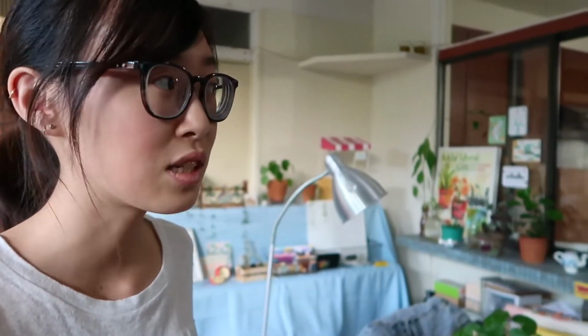Today we're gonna be doing a studio makeover and a studio tour at the end of it. As an artist and illustrator, I thought I would be more productive if I had my own space to film, to paint, to do everything. So I recently moved out into this tiny corner in my dad's office, and he was kind enough to give me the rest of this half recently.